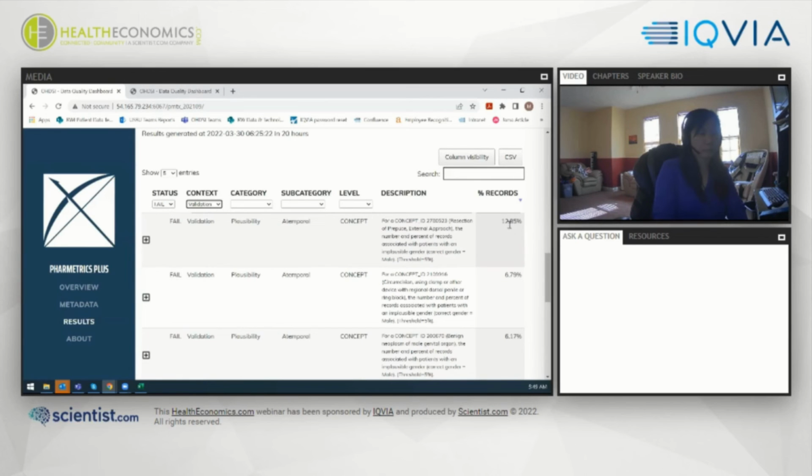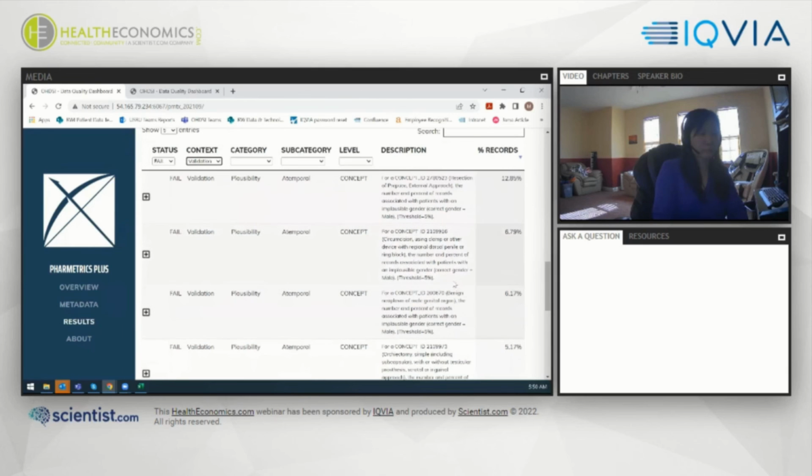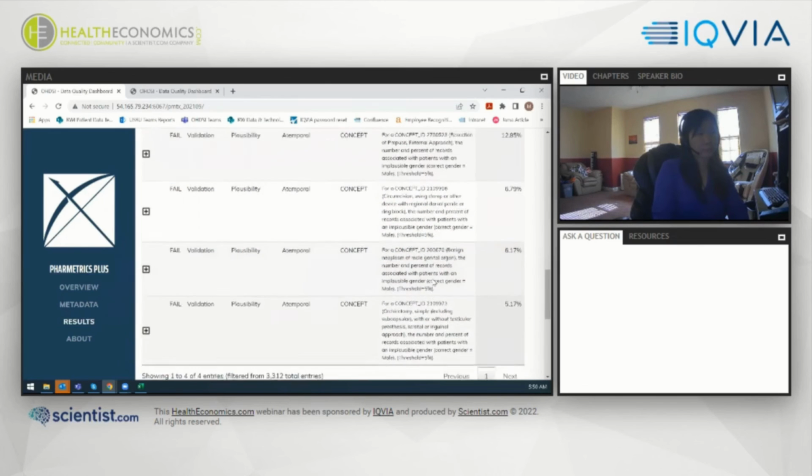So 12.8% of the records with this particular medical code seem to not be tied to male. The reason for that is probably that the insurance data came over as unknown, or someone coded it incorrectly to female. So what we would do then is go back and check whether that's true or false. You can keep going and see these are some of the atemporal checks that we do. This is another code for male, and the percentage is a little bit higher than what we defined as the threshold. You can define the threshold as whatever you want, but within our group, we've defined it as 5%.